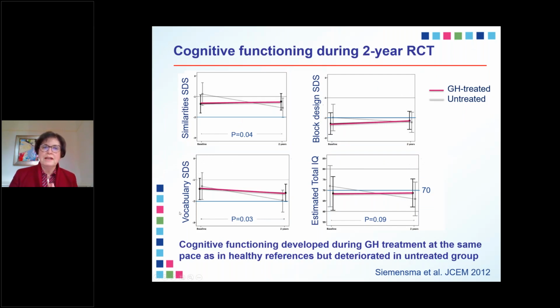But you see the gray lines tend to decrease over the 2 years, and particularly in similarities and vocabulary, we see a significant difference between the two groups after 2 years. So yes, cognitive functioning developed during growth hormone at the same pace as in healthy references, but it deteriorated in the untreated group.